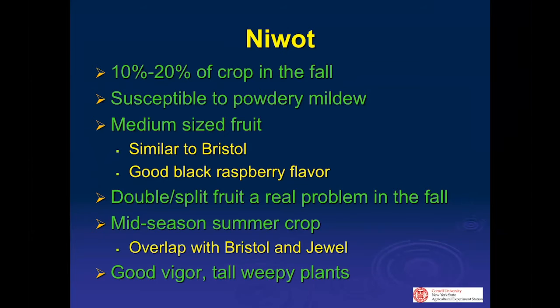I wanted to talk a little about Niwot. It got pushed pretty heavily as a primocane variety, but it really only produces maybe 10 to 20% of its crop in the fall, really just on the tips of the plant. And in our situation in the tunnels, it's extremely susceptible to powdery mildew. So a lot of the fruit is not marketable. We see a lot of double fruit as well, and so the fruit size is only medium. And then if you get double fruit and powdery mildew, you don't get a lot of fall crop. That's not really good for marketing.